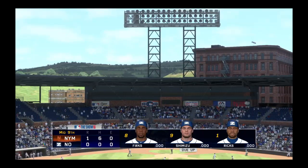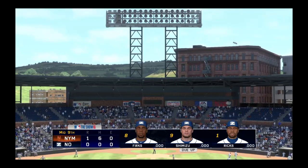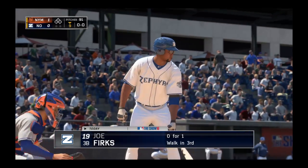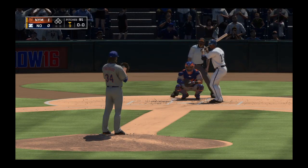No runs, a hit, 2 left. We'll see 8, 9, and 1 due up in the bottom of inning number 9. The Mets lead it 1-0. Joe Ferks will stand in, and he, like so many others, hitless in the ballgame so far. Third baseman, Joe Ferks.